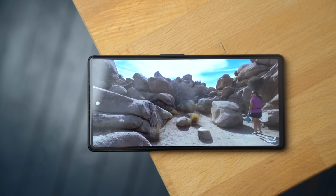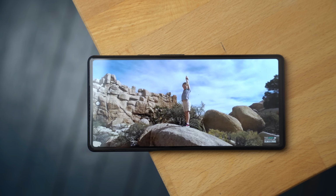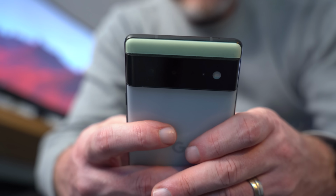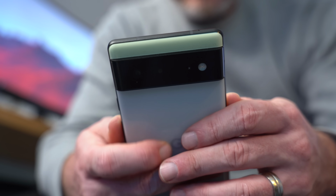As far as the positives go though, the display is incredibly bright with great color reproduction, and viewing angles are incredible as well. And my personal favorite feature is that it's completely flat as opposed to the curved display on the 6 Pro. Of course, this does cut down on unnecessary glare and also improves the typing experience since you don't have to deal with those curved edges.